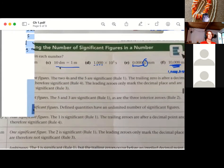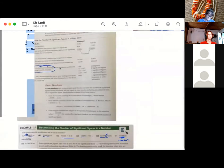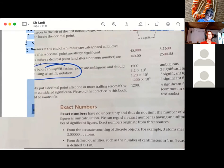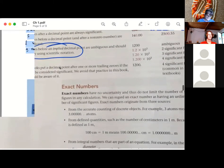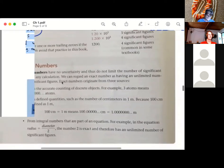No, that's infinite. That's a relationship. Because 10 decimeters, so deci means a tenth, right? So 10 tenths of a meter is equal to a meter. That's an exact relationship. So when you have exact numbers, exact numbers have no uncertainty and do not limit the sig figs. So this is an exact number.